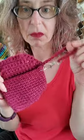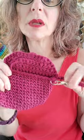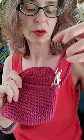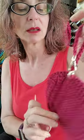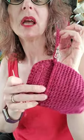But I'm not going to clip the end because I'm going to take this out and make my loop for my key ring. I did this to show you guys, but I am going to take that out to do a loop for a key ring because I don't know if I like the way that hangs or not.